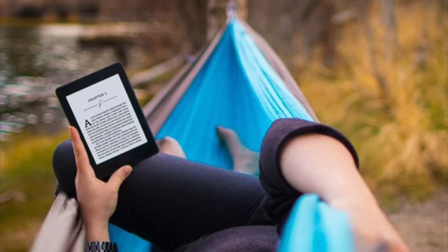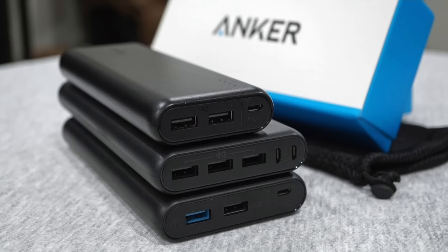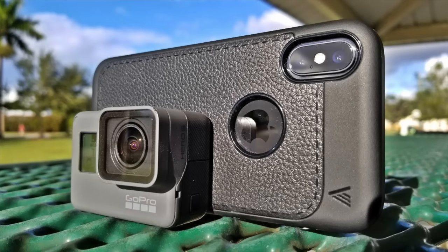Fourth category, electronics. Kindles, too many charging cords, big battery packs, bigger than the hikers need for what they're bringing. A lot of hikers are bringing both a GoPro and a camera. A lot of hikers are just ditching the camera and keeping the GoPro.